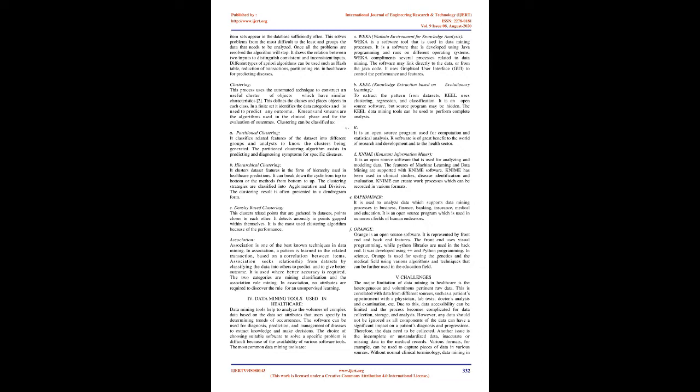Apriori algorithm. It is an algorithm for the learning of frequent item set mining and association rule over relational databases. This continues by defining the regular individual items in the database and expanding them to larger and larger item sets, as long as those item sets appear in the database sufficiently often. This solves problems from the most difficult to the least and groups the data that needs to be analyzed. Once all the problems are resolved, the algorithm will stop.